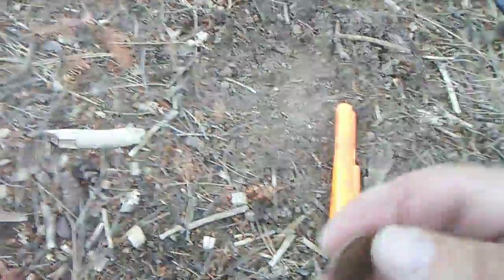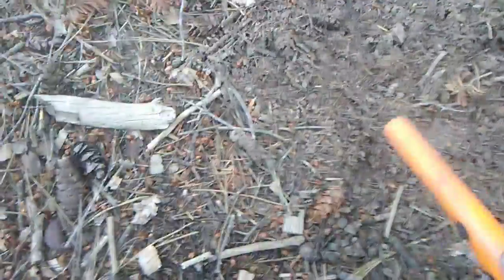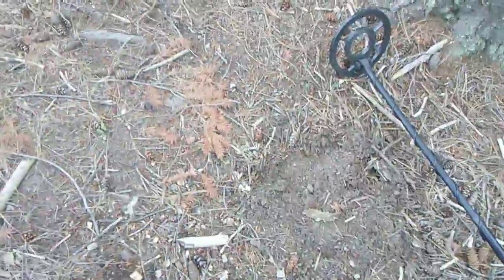Sweet. Oh my gosh. I just found 2 wheat pennies all at once. What the heck? No way. That's insane. All right, there's gotta be more. Come on. Give me a freaking silver dollar, an 1890 silver dollar. That'd be sweet. That's all right. I'll take that. Oh my gosh, that's exciting. What? No way that just happened. Oh my gosh, I'm excited now.